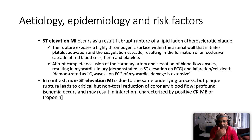In contrast, the non-ST elevation myocardial infarct, NSTEMI, is due to the same underlying pathology, but plaque rupture leads to critical but non-total reduction of coronary blood flow. Profound ischemia results and may result in infarction, characterized by a positive creatine kinase isoenzyme MB, or troponin leak.